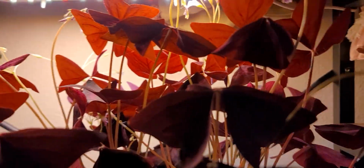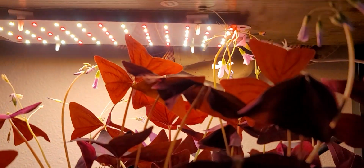There's another one of my purple shamrocks, and I'm moving it away from the light a little bit.